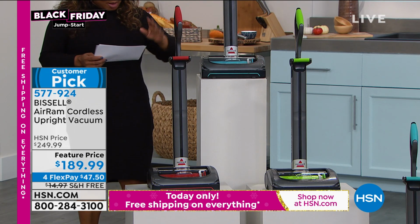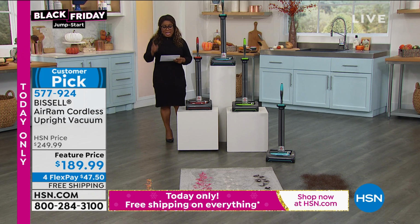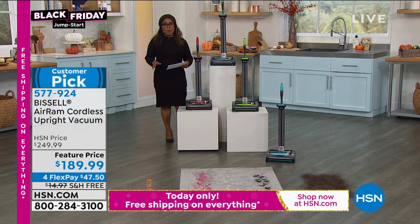Okay, let me tell you what comes with it. You get the vacuum, of course. You're going to get a 22-volt lithium-ion rechargeable battery. You get the battery charger along with this one, but you are getting a wonderful vacuum that takes one person 2 minutes to assemble. So out of the box, 2 minutes later, you're ready to roll.